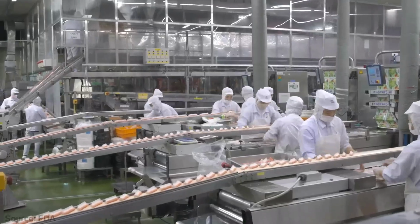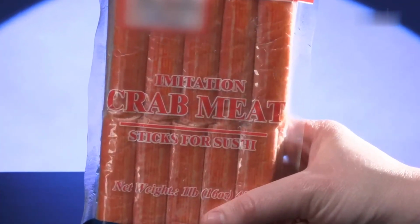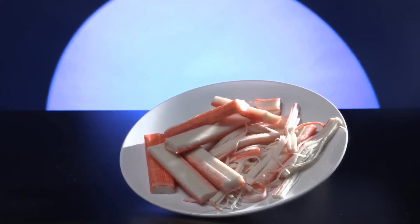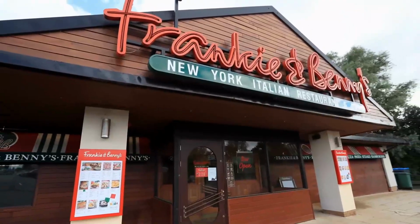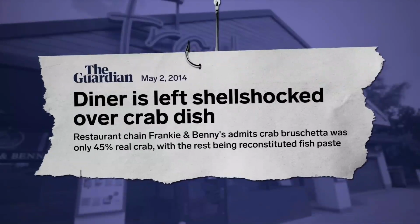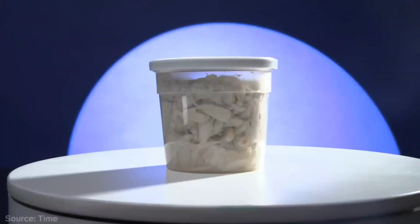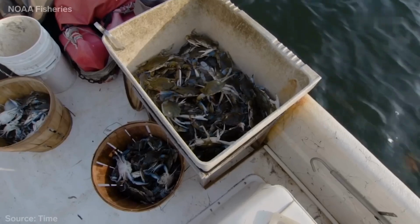This is a totally legal product, as long as it's labeled imitation crab meat. But what's illegal is trying to pass off this imitation stuff as the real thing. Like the UK restaurant chain Frankie and Benny's did. It admitted that more than half of its crab bruschetta was imitation crab. Suppliers have been caught trying to label cheaper crabs from Asia as expensive ones, like these Maryland blues.